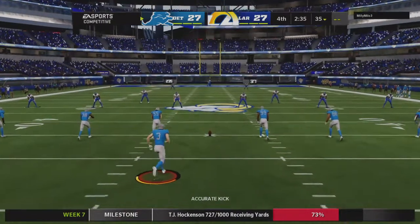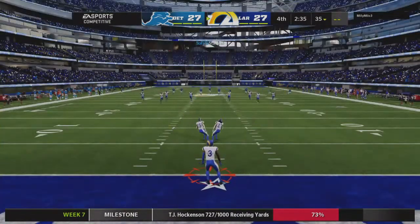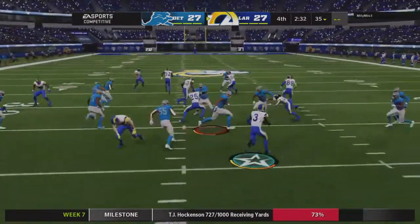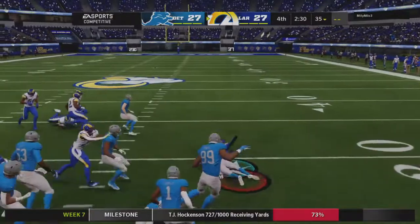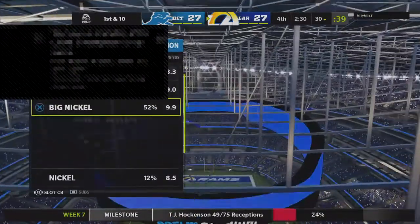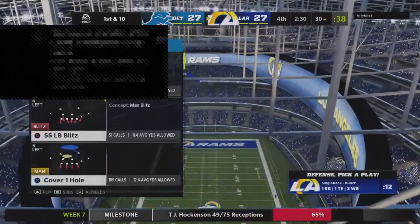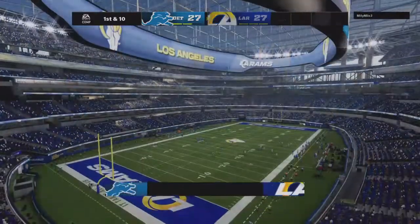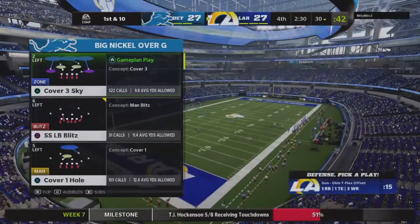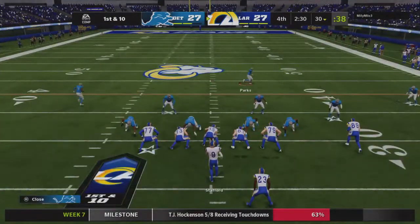Boy, hard to ask for a better game thus far. 27 apiece is our score as the kick's away. Taking it about the 1. And a nice return sets him up pretty good here right at the 30-yard line. And now defensively they're going to burn their first time out. Remember, they get an extra time built in coming up here shortly at the 2-minute warning.